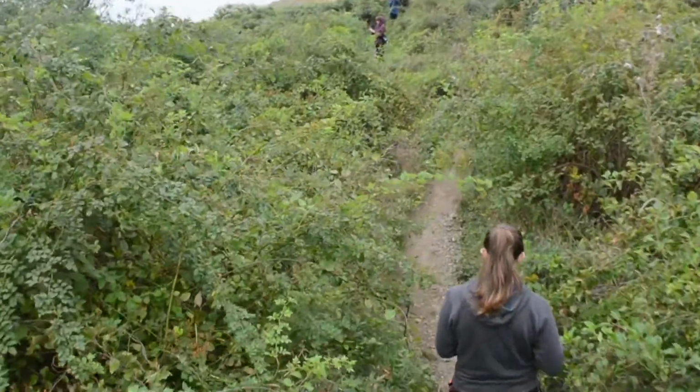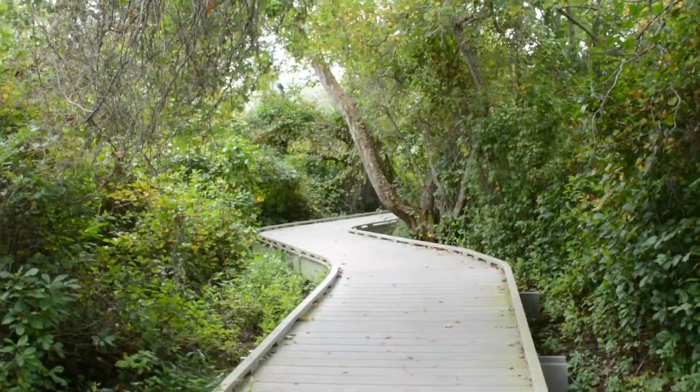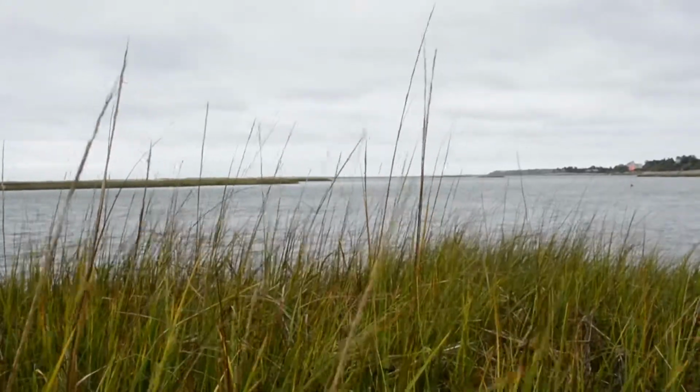At Fort Hill, you can see the many different terrains all the way from the Nauset Marshes to the White Cedar Swamps. You can also see an amazing view of the Pacific Ocean.